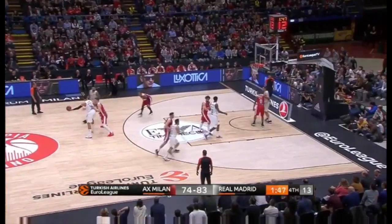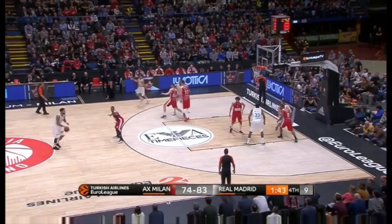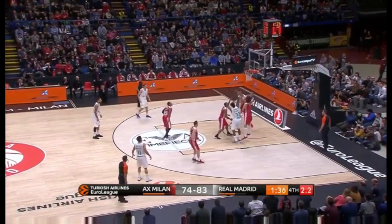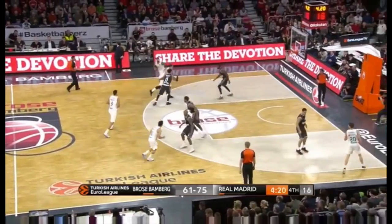Madrid try to get this game back under control. Into Tompkins in a low post. He's going to impose himself on Pascolo. Just too strong for 5.